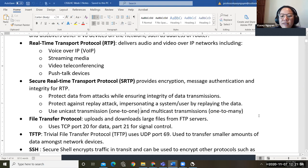So we can send it to a group of people. So when you group chat or when you group text, that will be your multicast transmission, okay? Now, we also need a way to transfer files. So you have the File Transfer Protocol, which uses port 20 for data, and I have a typo on this one, port 21 for signal control. So it uses two ports, right? 20 for data and 21 for signal.